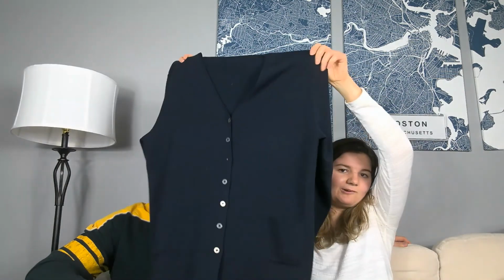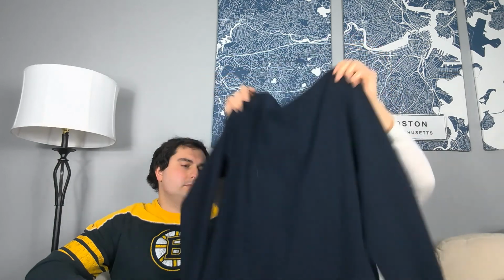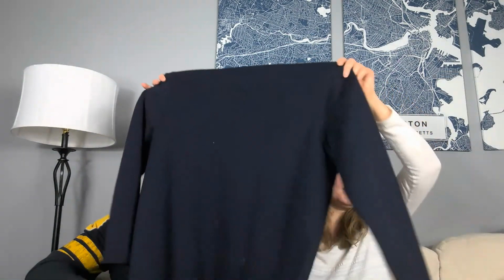But this is just a wool cardigan. Oh. It's really nice, and I really like the style. It's a size large, and the tag here has that 100% wool, this cool tag. I feel like you don't see this all the time.